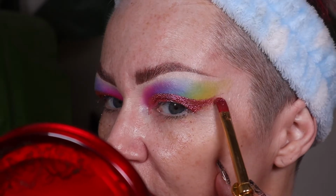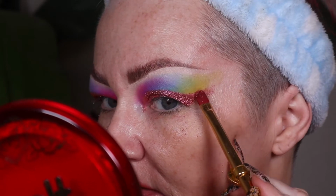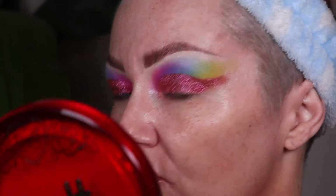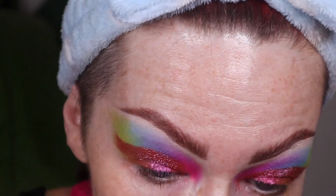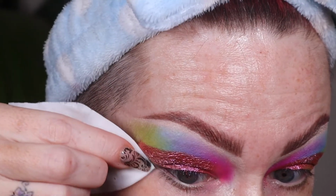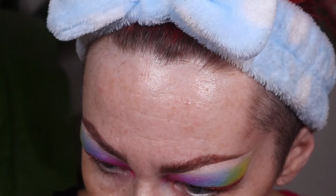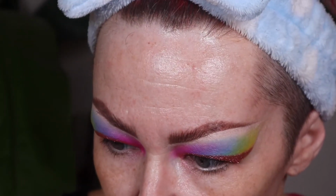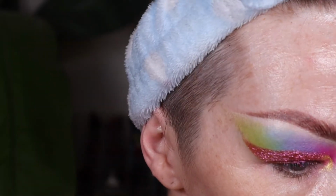Sorry, I'm not talking much. It's hard to talk and get an even shape. Now I'm just going to clean up the edges. Okay, now I'm going to take just a little more of this glitter glue and put it on the very, very inner corner because I want to put some of this green in there. All right, now I'm going to take just a smaller brush and finish off that inner corner.